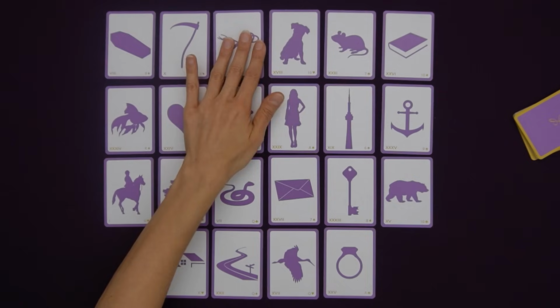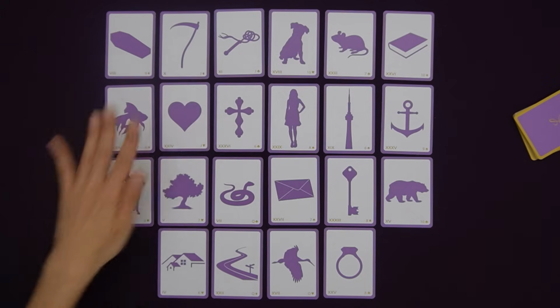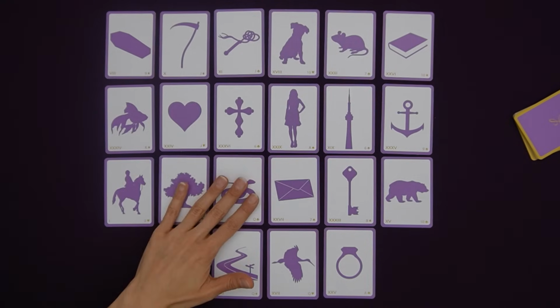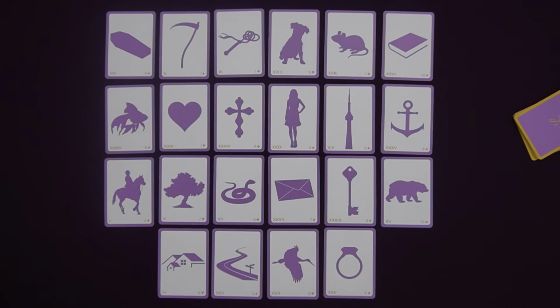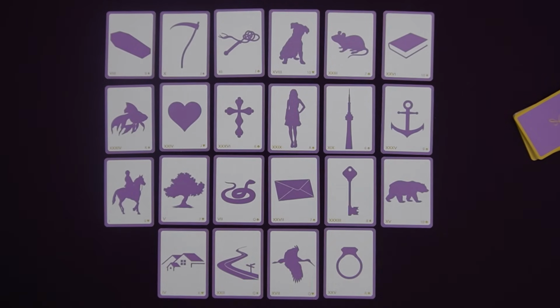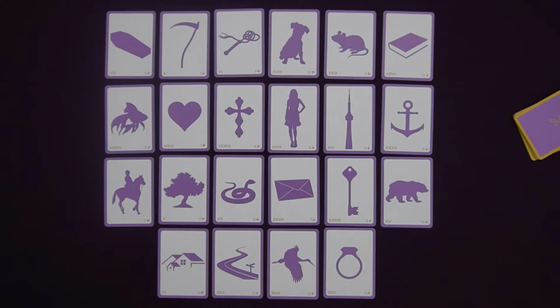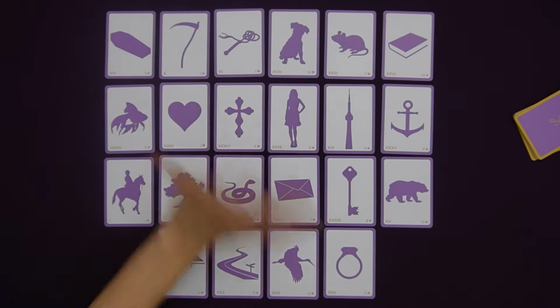As you can see, it's a big layout. We have 3 rows of 6 cards and a 4th row of 4 cards. And so there's a lot going on. There's a lot of cards, but we can focus on it in certain ways and we'll get good guidance for what's ahead for you in the coming 3 months. So honestly, what stands out right from the get-go are these 3 cards here. The first 3 cards at the top, we have the Coffin, Scythe, and Whip.